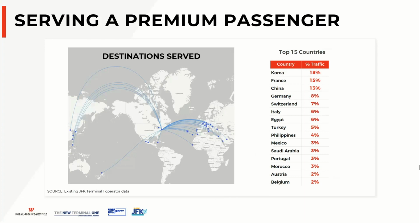So as an international terminal, passengers will board long-haul flights originating out of JFK, with flights averaging anywhere from 10 to 18-hour flight times. As many of you may be aware, the approach to serving an international passenger can be quite different from a domestic or mixed service terminal. Let's move to the next slide to find out more.